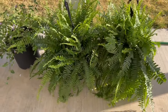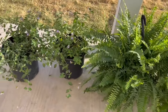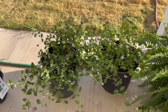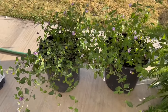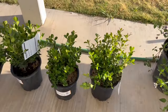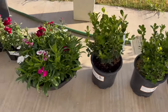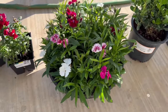For my plants and flowers, I got these two ferns, and I think they will look good in my urns that I have here on the porch. And then I also got some purple lantana. I really like lantana. It grows really good for me. And then I did go ahead and get these three little boxwoods to replace the ones that didn't make it last year. And then I got this whole mix of little, what are these things called?